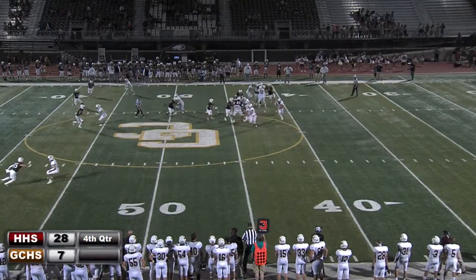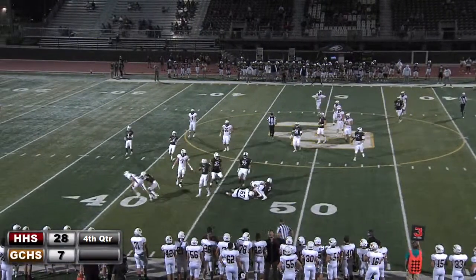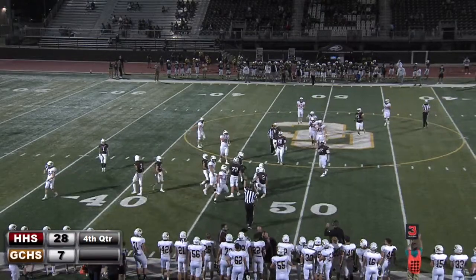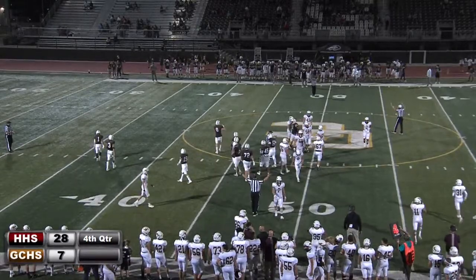It's a keeper by Dale. He'll run the left side again. 50-yard line into Garden City territory. Dale, the ball carrier. And it'll be 4th and long. Keeps the clock running. Garden City will take a timeout.